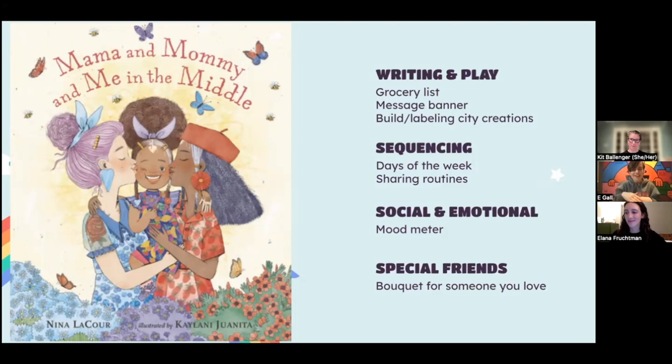So it can be a visual tool for talking about your feelings, either at one moment in time or over the course of a day or over the course of a week. So you might even say, I'm feeling in the red today. I'd like to be in the green. What's a word that can help me describe how I'm feeling? Oh, I'm feeling lonely right now. And it's just another way to help express feelings, develop self-awareness.